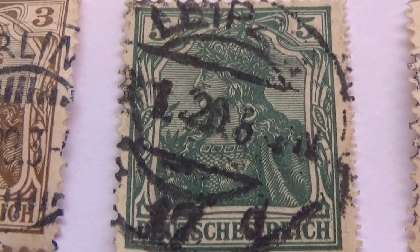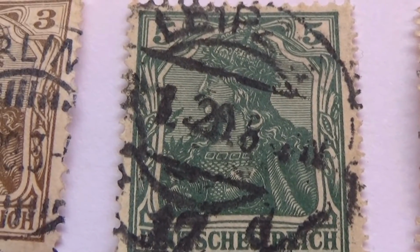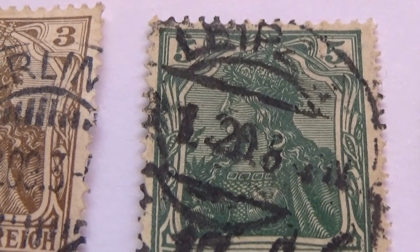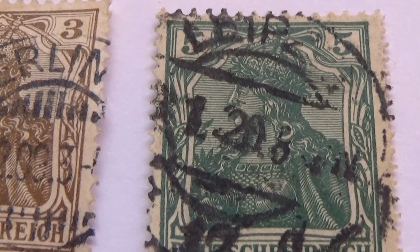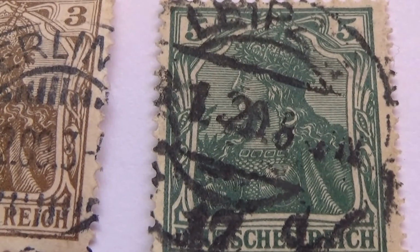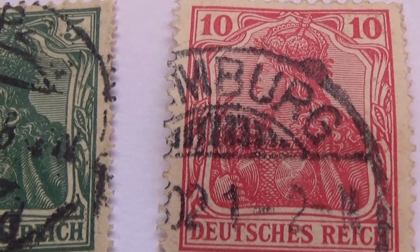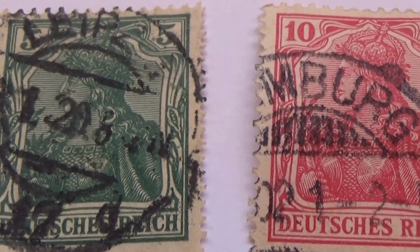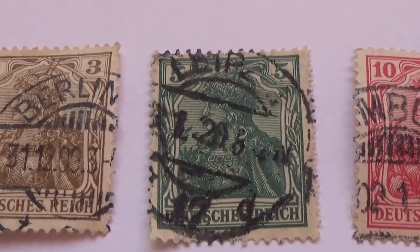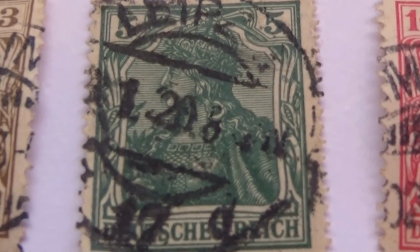Nice 5. I don't know, when you see it in green, you seem to be able to see more details as to what he's got on his head, his costume, or clothing, I should say. Isn't that nice? Okay, and then in 10 in red. Don't see it as good as you do the green, do you? Green is so much prettier. Between the 3 of them, the green really shows up. Allows you to see more details.